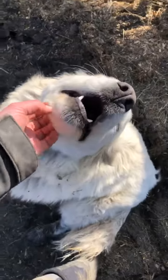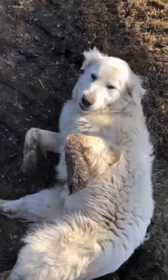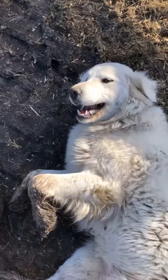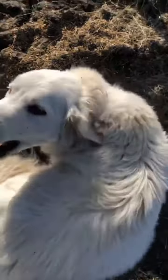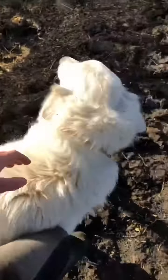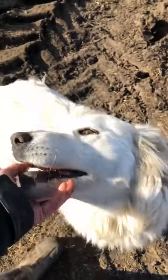So Great Pyrenees were developed in the Pyrenees Mountains in Europe. So between France and Spain. And they were developed specifically to keep predators away from flocks of sheep, so bears and wolves. And they're used for that same reason today. So they are part of the working dog group, and their job is to protect livestock.